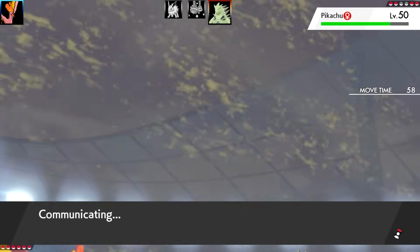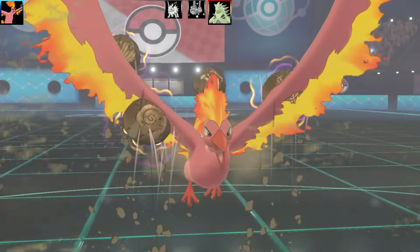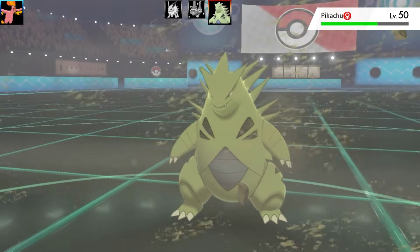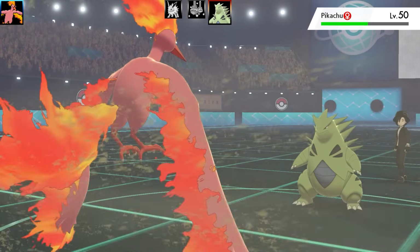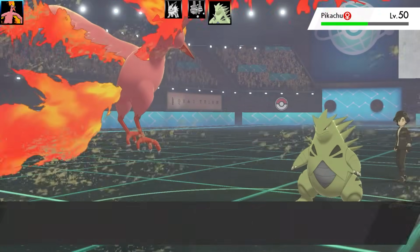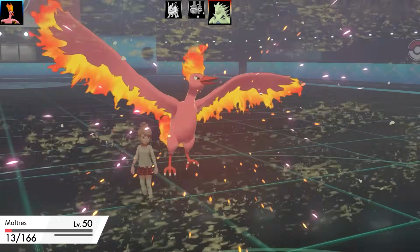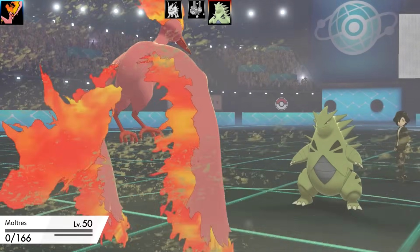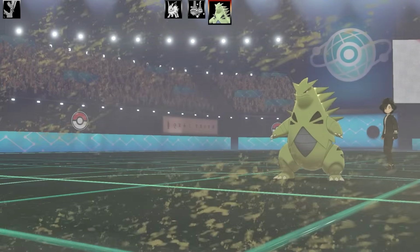So I'm going to go for my final Ancient Power here against Tyranitar. This should put it pretty close to half health, which is pretty impressive. And it almost got it there. And I got another Ancient Power boost. What is going on with this Moltres? What is this precious Serene Grace Moltres? Now Tyranitar is going to go for a Disrespect Bite here, and that is the end of my Moltres. I would have loved to have lived that, but I needed a little bit more boost there. And Sandstorm would have taken him out.